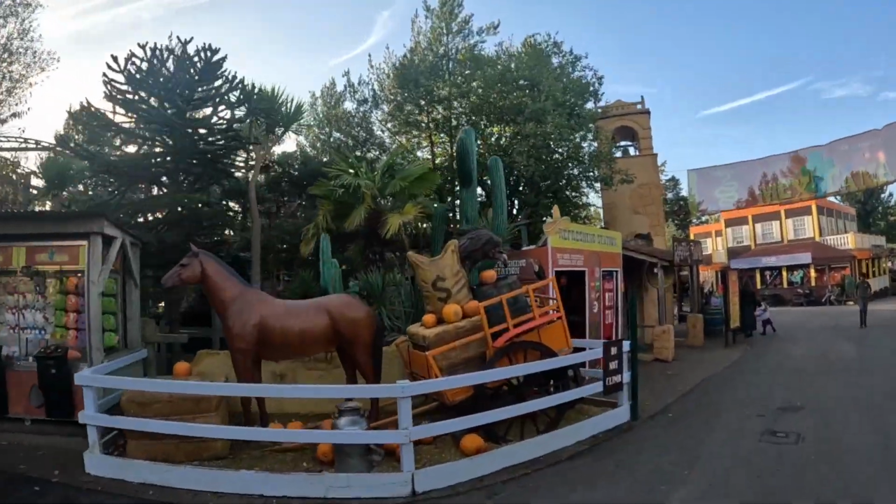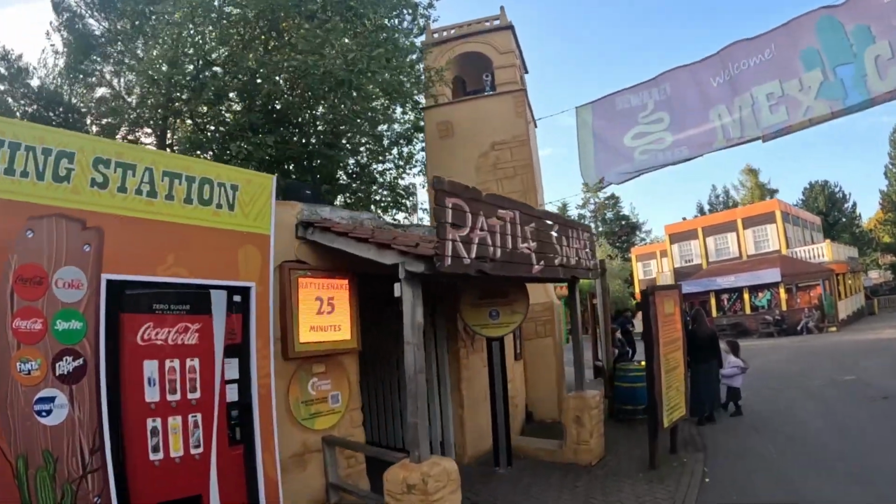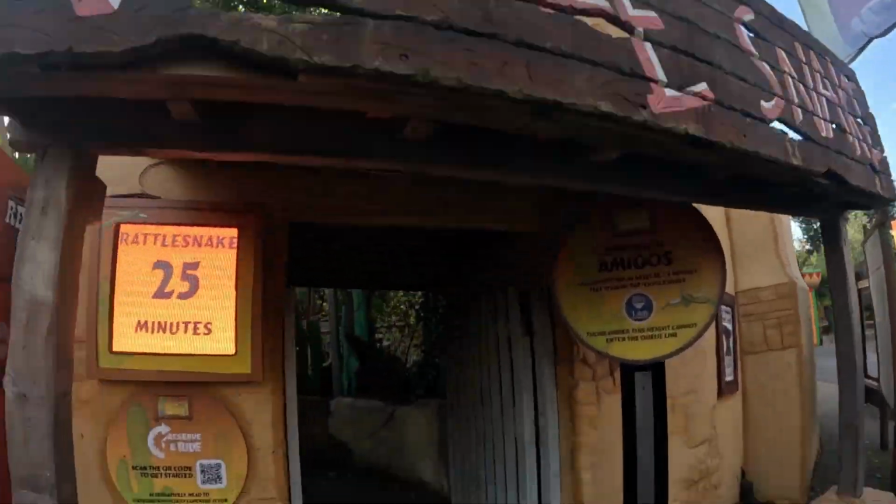We are just heading towards Rattlesnake here on a 25 minute queue, so let's go.